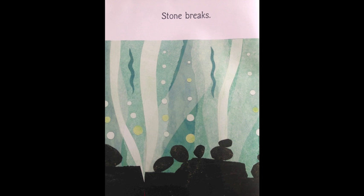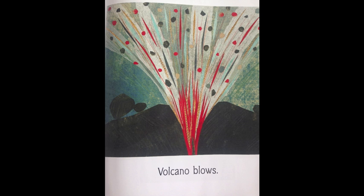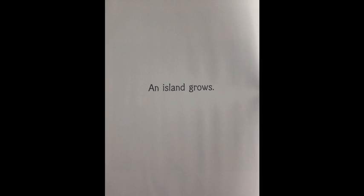Stone breaks. Water quakes. Magma glows. Volcano blows. Lava flows and flows and flows. An island grows.